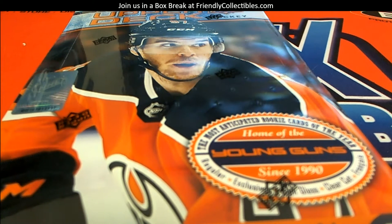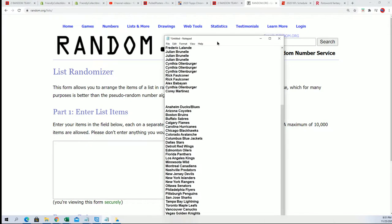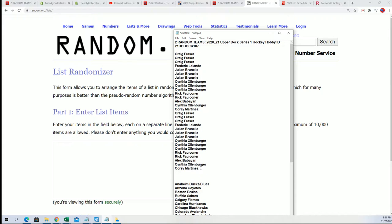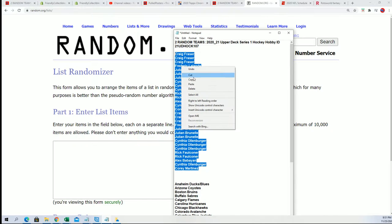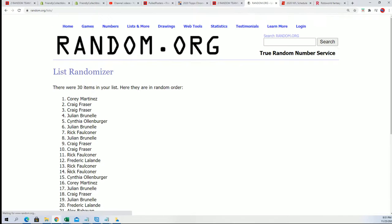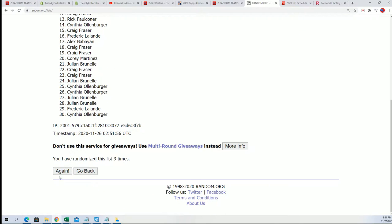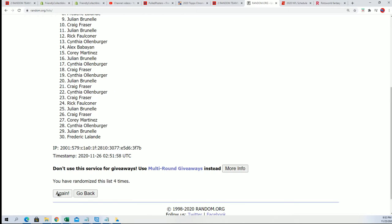It's Series 1 hockey time. Somebody's going to hit something big. It's our 107 box. We're going to randomize each list 7 times apiece and then stack the lists up side by side. That's how you get your team in the break.